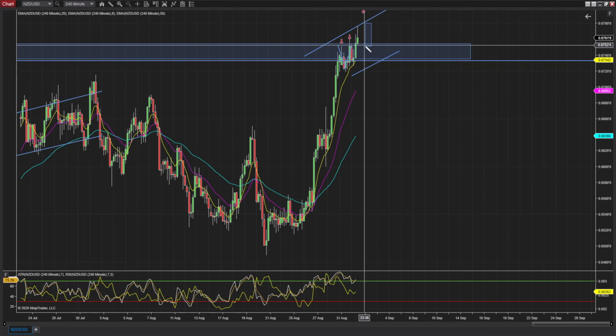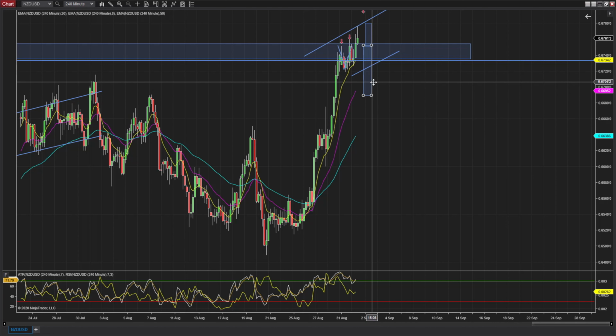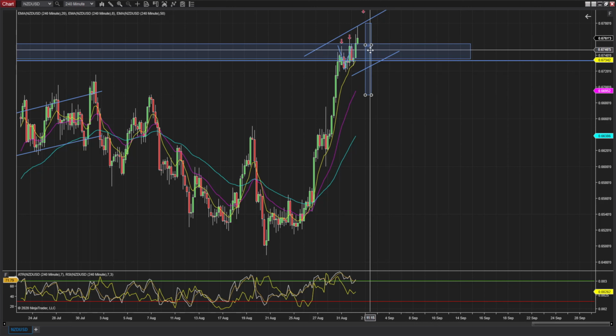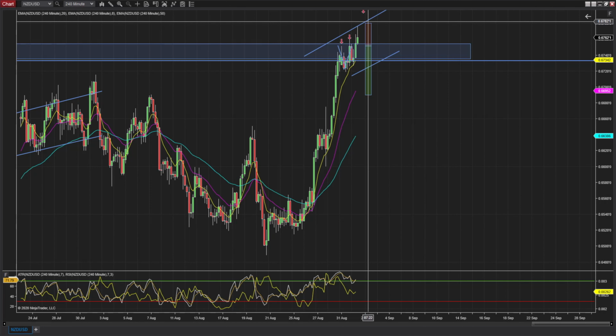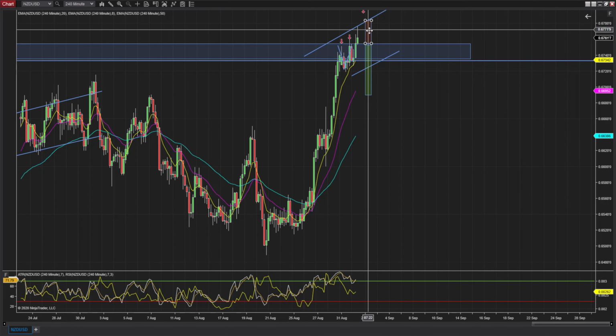You'd be looking at targets at this inside structure level, which would be the safest play for me personally. So again, this would be the target zone. Let's just color that green. This would be the stop zone, the stop loss. So this would be the risk. This would be the reward. About a 2-to-1 reward to risk.